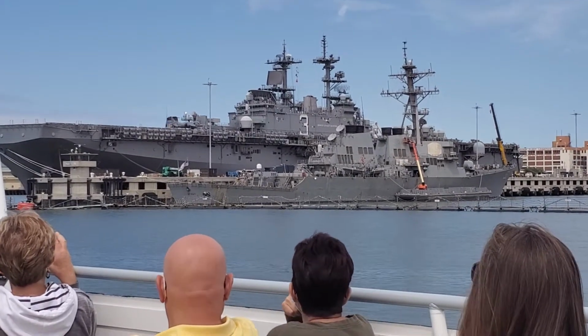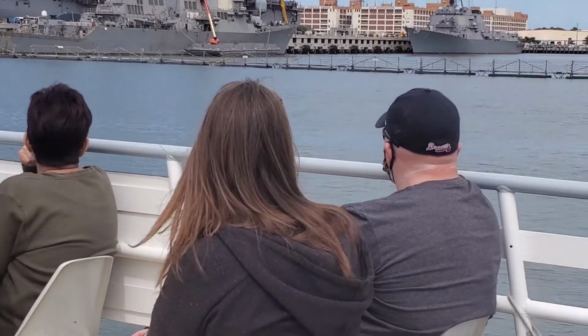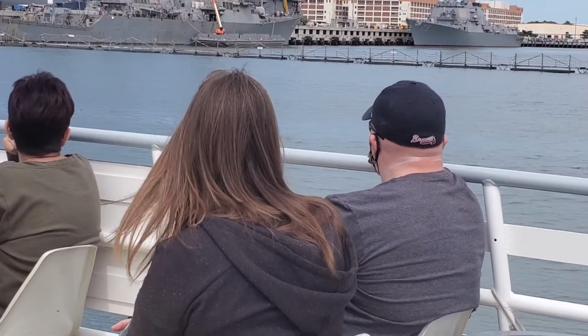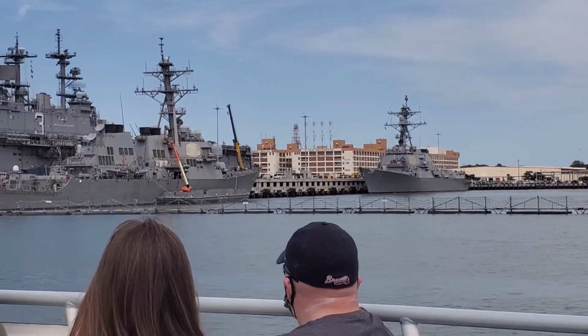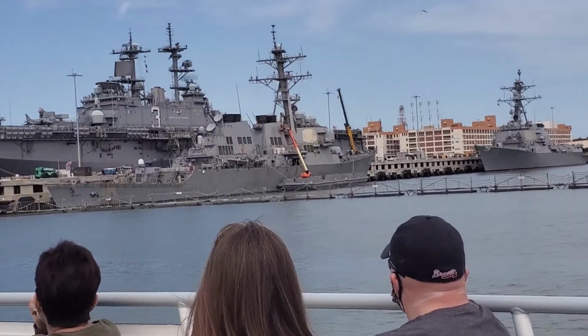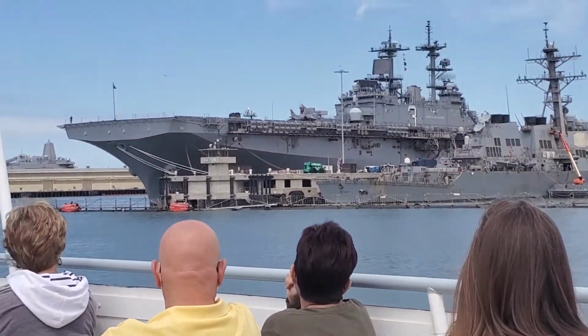Ahead of us to our right on the south side of Pier 7, 2 more Arleigh-Burkes. Number 55, USS Stout, along with 79, USS Oscar Austin. Now, docked on the north side of Pier 7 is a rather large and quite versatile ship. It bears the number 3, that is USS Kearsarge.